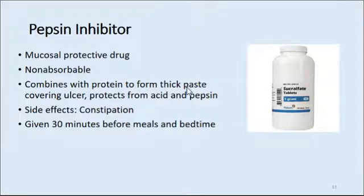It is the only one that literally covers the ulcer. It doesn't heal the ulcer, it just covers it and protects it while it heals. It's usually given with other medications to promote the healing of the ulcer. And sucralfate is the only one in this class. Make sure you look at table 48.6 that goes over all of these.